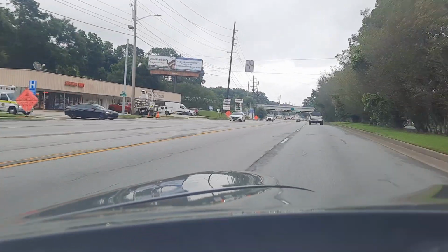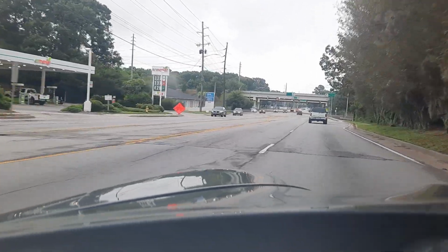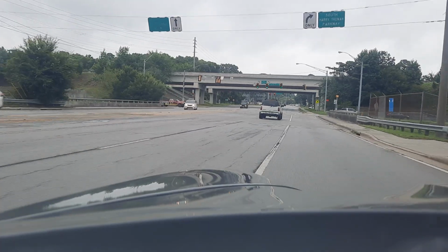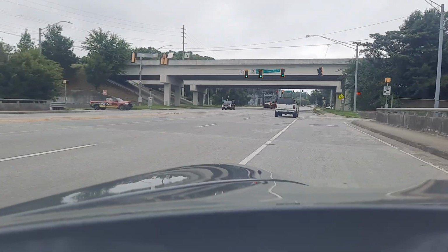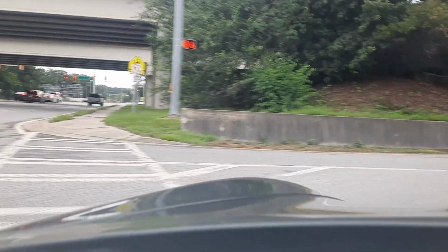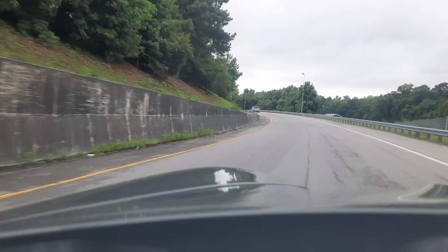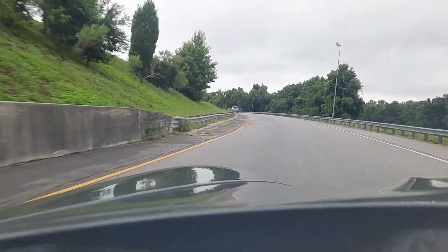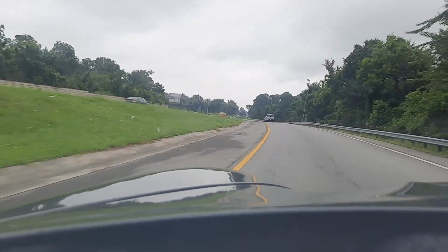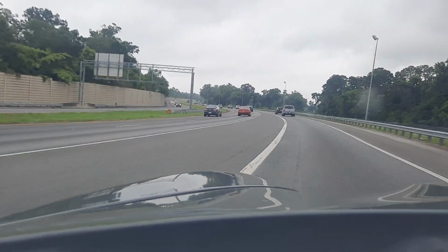Alright, so we're in Sport, and we're gonna go give it hell. And then at the end of the video, I'm just gonna roll these into one. I'm gonna do a demonstration showing that the adaptive cruise is 100% functional. Alright, here we go. So that was Sport, and I wasn't even barely into the throttle. And we hit 70 like it was nothing.